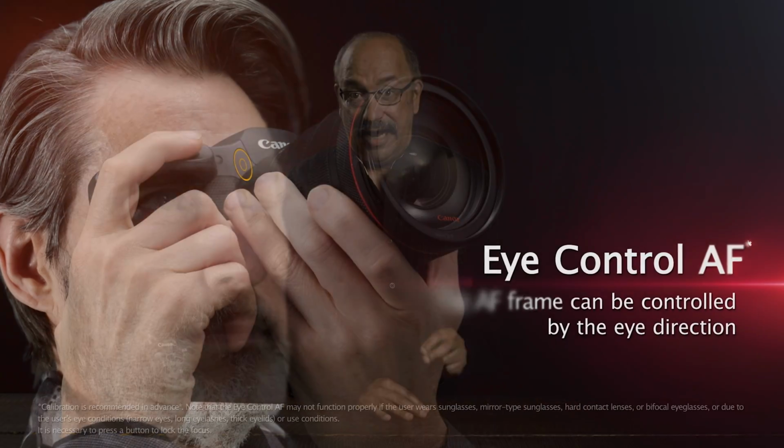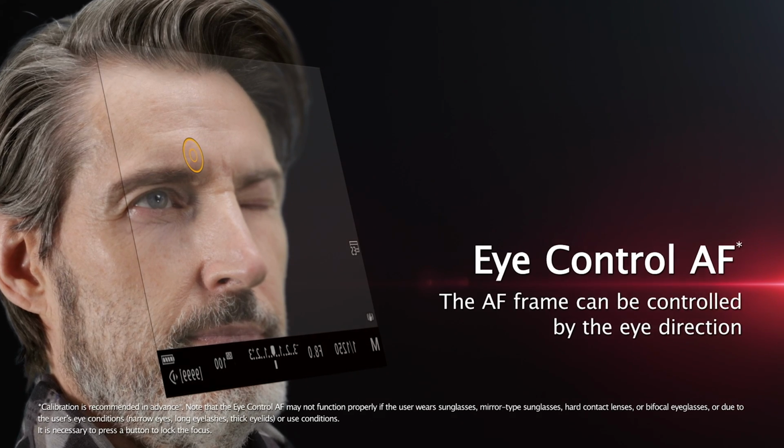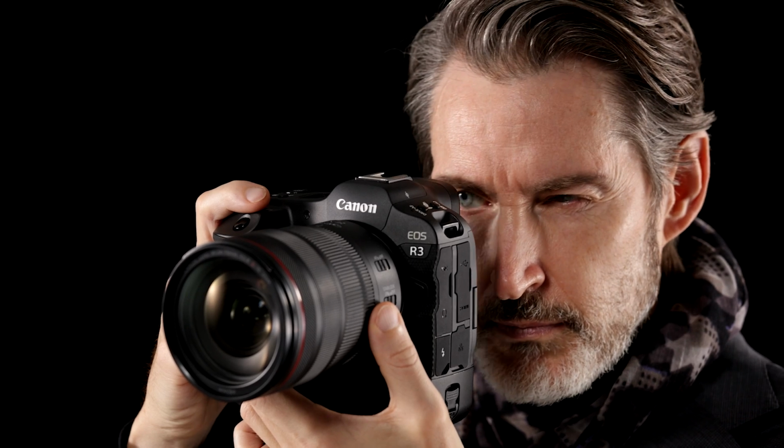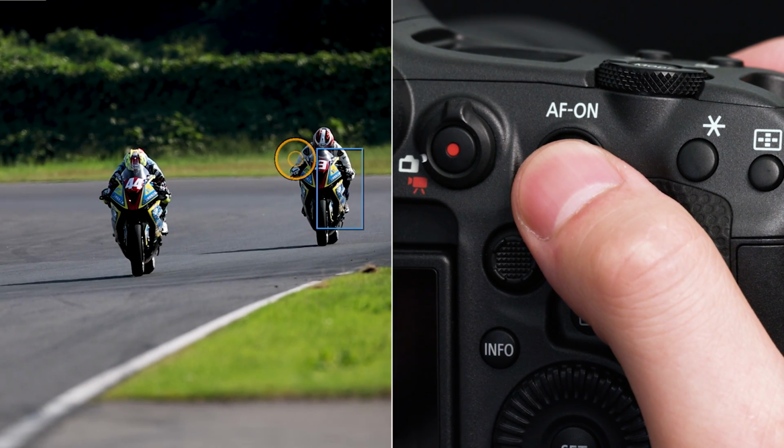The final autofocus gem is the EOS R3's Eye Control AF feature. For some, this will be the fastest way to put an AF point where you want it in the frame. Once it's calibrated for your eyes, just look in the viewfinder where you want to focus and press the button for AF activation.